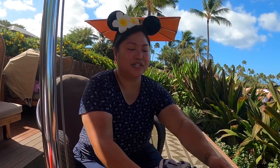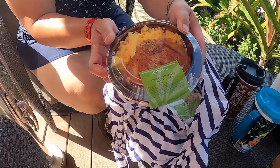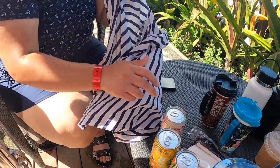So Sean woke up early and got us some coffee from Island Vintage Coffee. He got my Island Latte. It's like my new favorite coffee ever. And then he also went to the ABC Market and got us some food. So here is the corned beef, ultimate breakfast. And then we've got drinks. Thanks, babe.